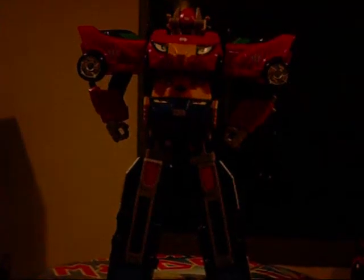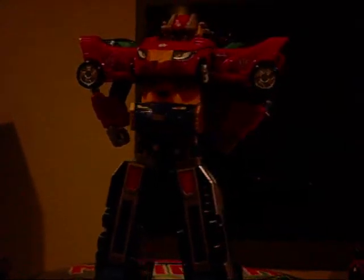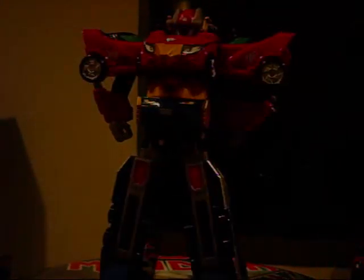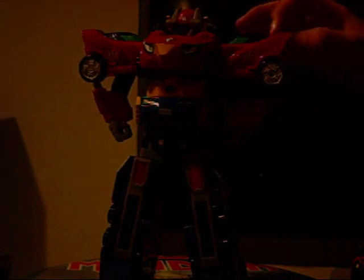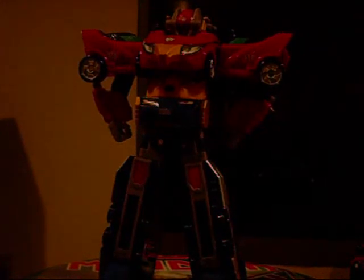Up for review today, we have the High Octane Megazord from the Power Rangers RPM toy line. You can get this at any place that sells toys. This is one of my favorites, as you saw in the graphic behind it. The High Octane differs very much from the engine. I'll get back to that when I do the individual zords, which will be in a few seconds.